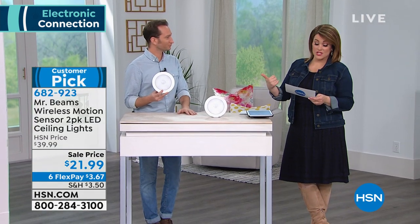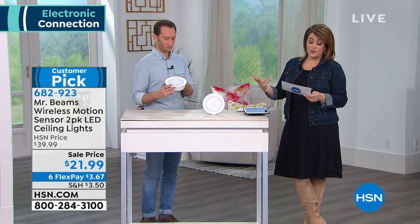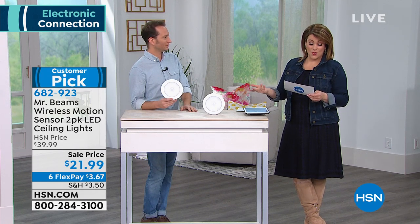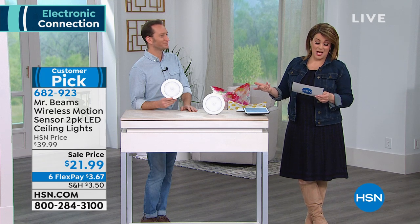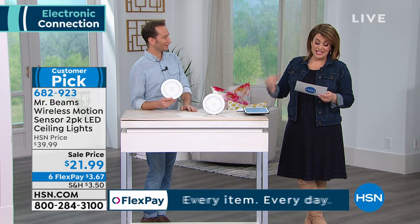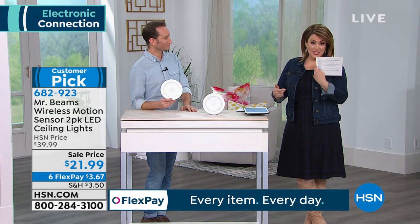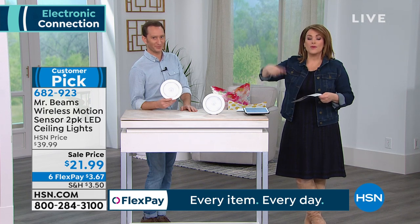Some of our customers went nuts over these. Somebody said they were easy to install, were more than I had hoped for, excellent purchase. One person in Georgia said, I had a bad storm. The night we put these up, power went out. These lit up my hallway. They're bright. They work just like they say. And just like this, review after review after review.